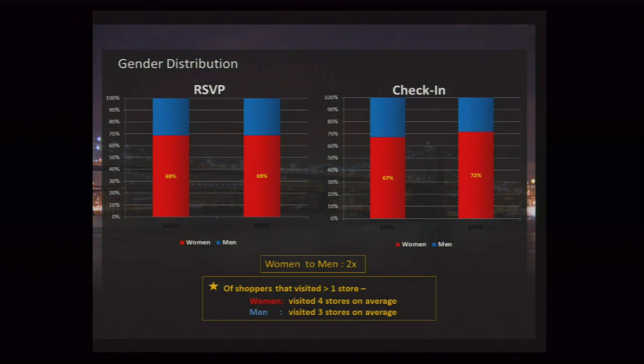So looking at the RSVP, so people who RSVP versus checked in to the event itself. And this is a physical check-in to go into the store to shop. 2-to-1 ratio of women to men. So not surprising, more women showed up than men, and women visited 4 stores on average versus men visited 3 stores. So once again, we never thought the iPad application would start to produce such interesting insights, but it starts to build from here.